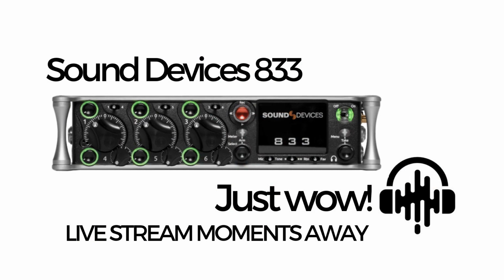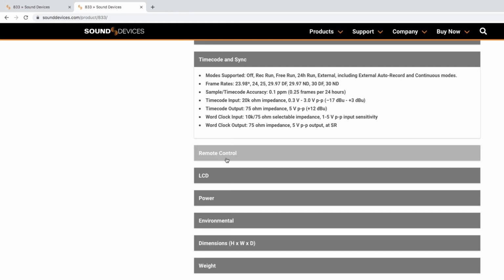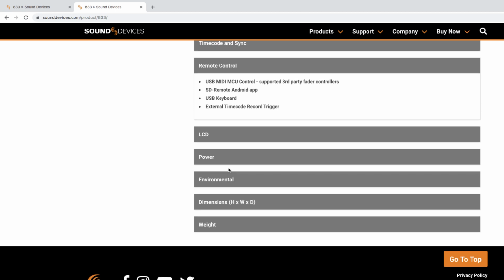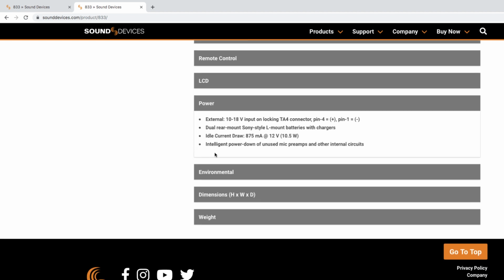So moving right along, just getting through here some of the technical specs, and then we will move on to questions, comments, and some of my feedback on this after the initial launch here, which I'm extremely excited about. Remote control. You can use the Icon controllers that are compatible with the Scorpio, plus a list of other controllers that you can find on their site. You have the same LCD technology and power technology found in the Scorpio using a TA4 connector. Also, I wanted to mention that the reason behind the TA4, from what I understand, is its compatibility with smart batteries. Sound Devices also has their own lineup of that I saw on the website, and it can power the Sony L-mount batteries that are found in the rear of the unit.